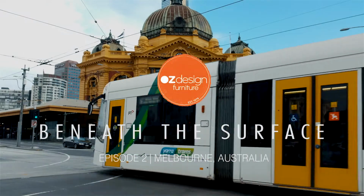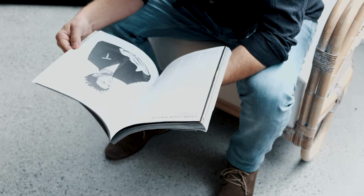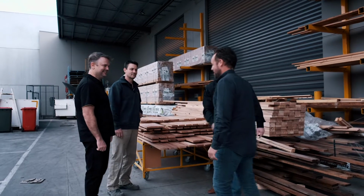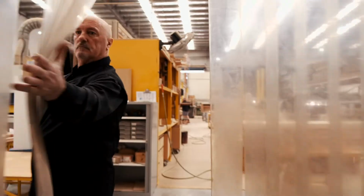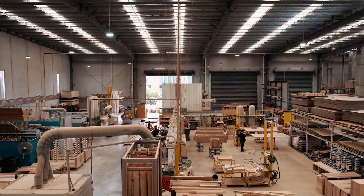We're going to be visiting Winner Furniture here in Melbourne. My name is Nick Loveday and I'm the Senior Furniture Buyer here at AusDesign Furniture. AusDesign and Winner Furniture have a 35-year history together. Winner Furniture is the manufacturer of our Abbey and Elton ranges and many more.